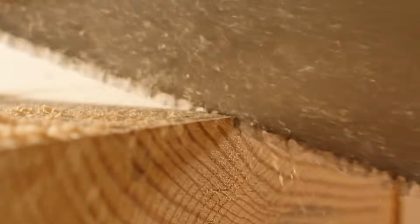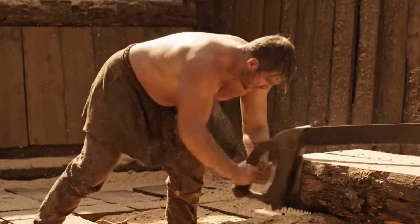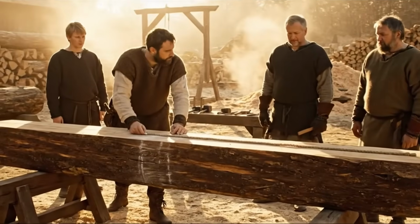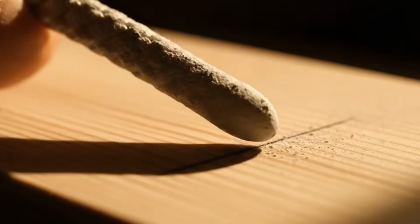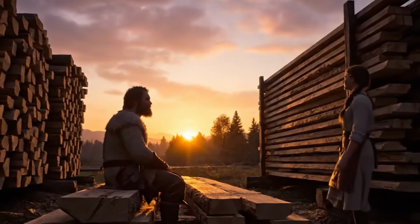The sawyer at the top set the direction, while the one at the bottom did the main pulling work, constantly surrounded by a cloud of flying sawdust. Before sawing, perfectly straight lines were marked on the log with a rope rubbed with chalk or charcoal. This allowed for the production of beams and boards with smooth edges. Although their surface remained rough from the saw, the geometry was accurate enough for construction.